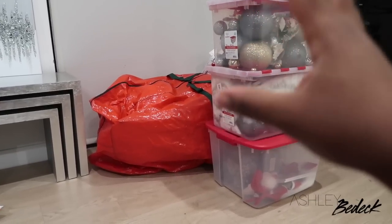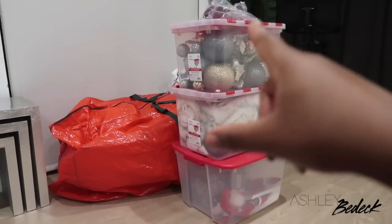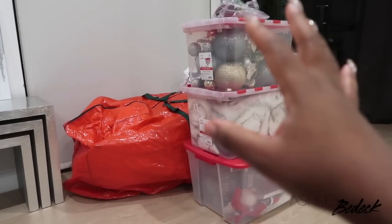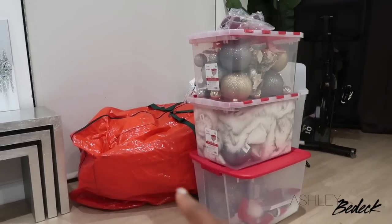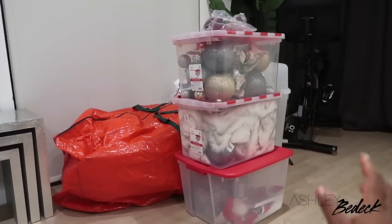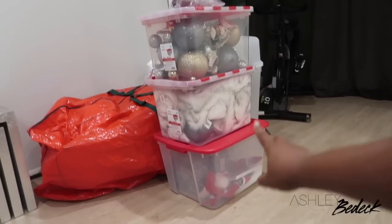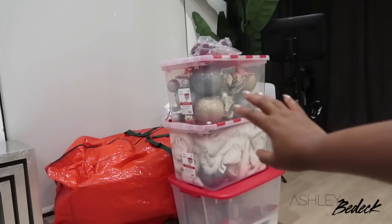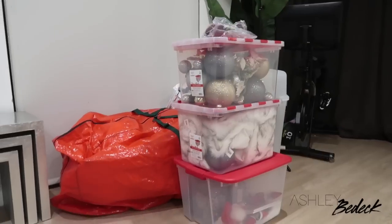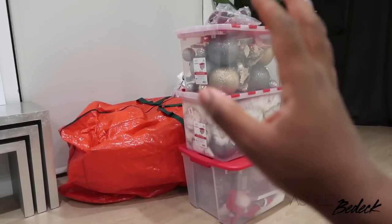So yes, we do have quite a few ornament sets in the storage, and truth be told, each year I easily spend a minimum of $500 on just tree and ornaments, because a tree in itself is expensive, and then you have to think of the skirt, 5 stockings. I've repurchased Elf on the Shelf so many times, and then bulbs from different places. I got some stuff from Walmart, some stuff from Target, some stuff from Z Gallery, and it adds up really quickly every year.